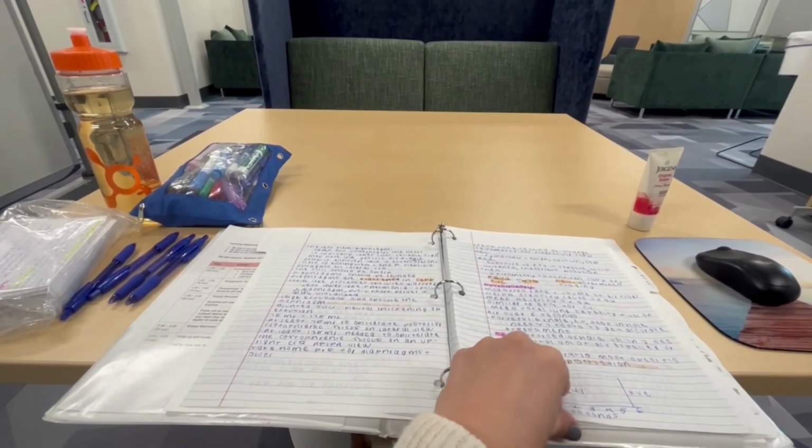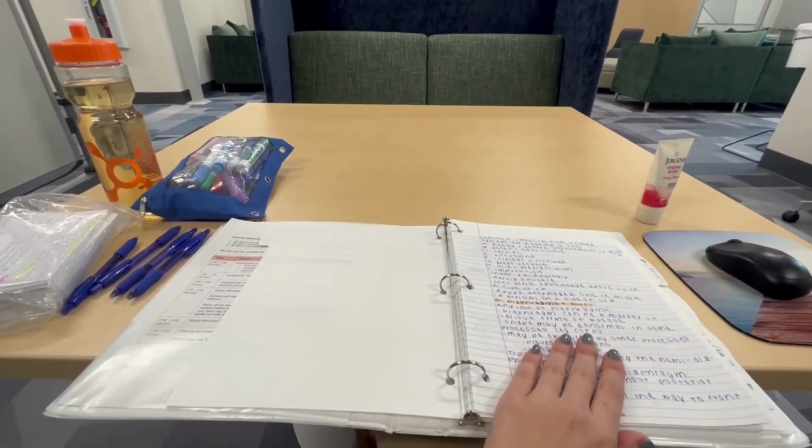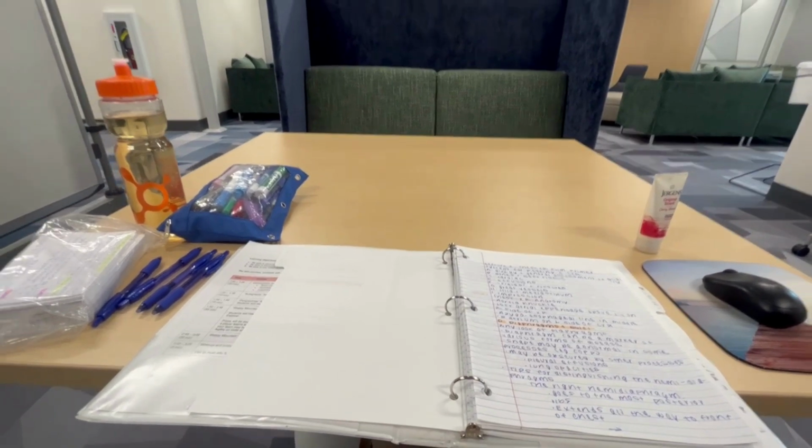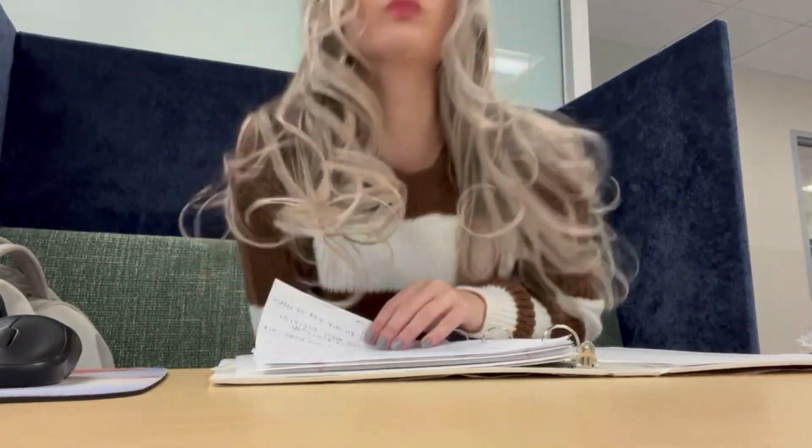So what I did was I sat down at this booth. I had pretty much the whole place to myself because it was the weekend, which was super nice. And I just sat down and reviewed some of the notes I had taken earlier this week. I find that handwriting notes really helps me understand and learn the material better and just commit it to memory.